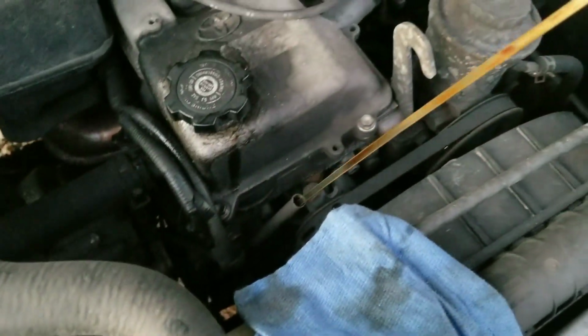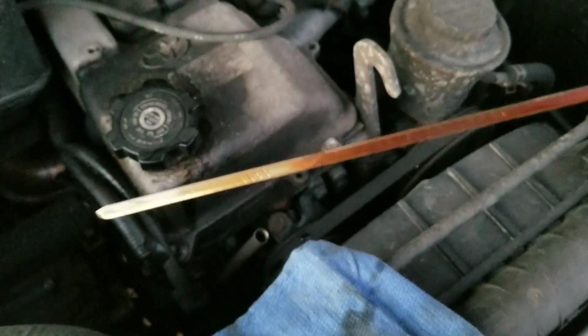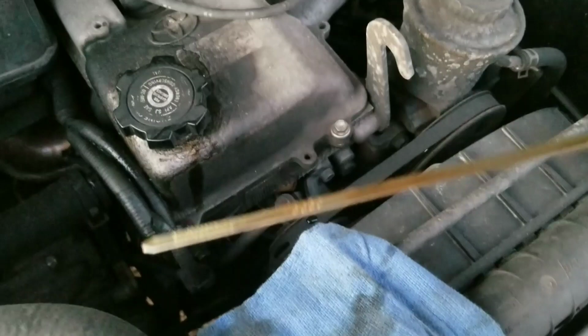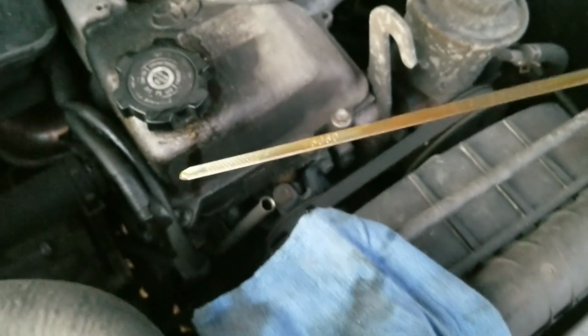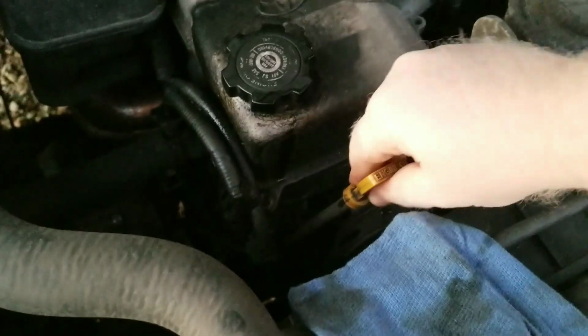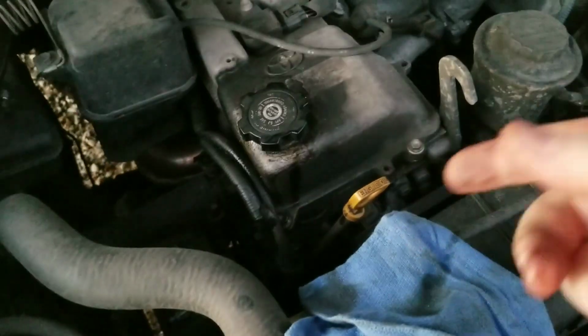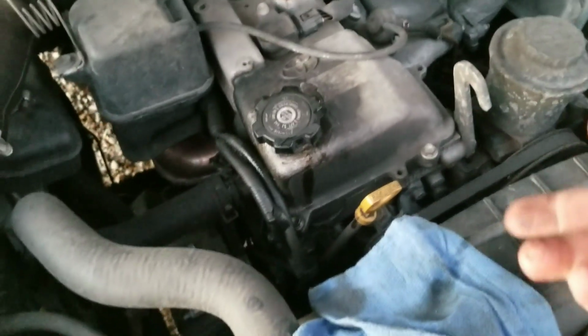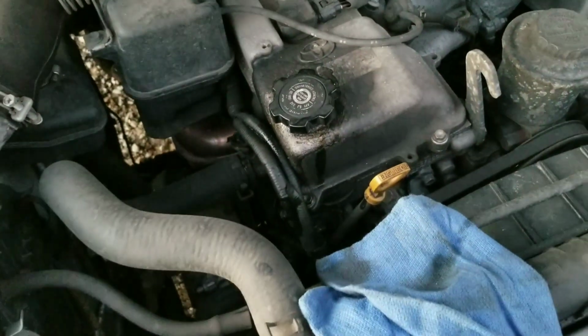I've already wiped this dipstick off. I like to pull it out and check my oil level. You can see it is right where it needs to be, maybe just a little bit over, not bad. But again, I have not started the engine yet. As soon as I start the engine and it gets to circulating through, that oil level, every time I've done it, has always fallen right back to where it's supposed to be. Guys, here's the moment of truth.